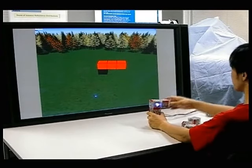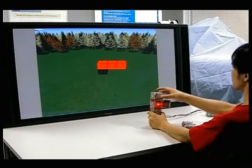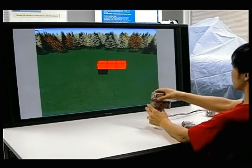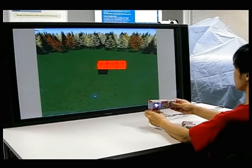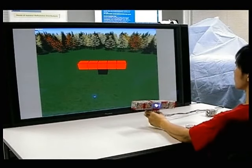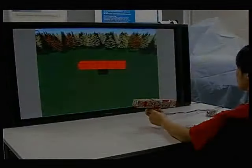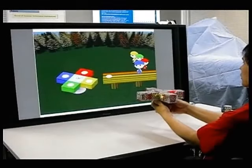The blinking blocks show the next block to be connected. If the user made a mistake, the boo-boo sign appeared. And by using this constructed one, the children can play.